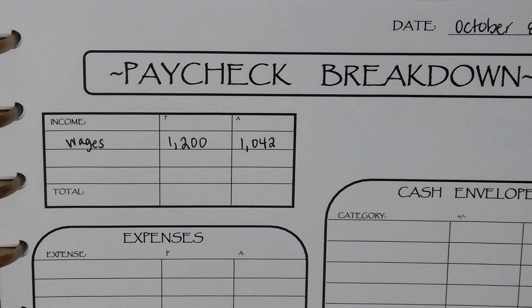All right, so for paycheck number 2, we projected $1,400.